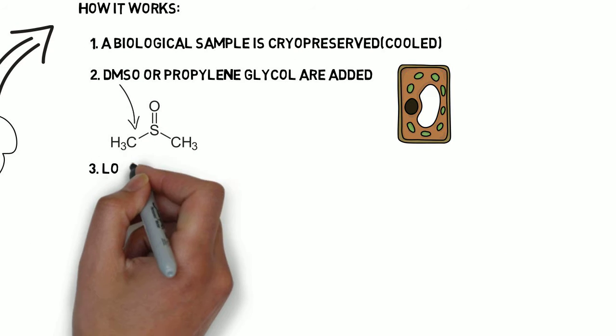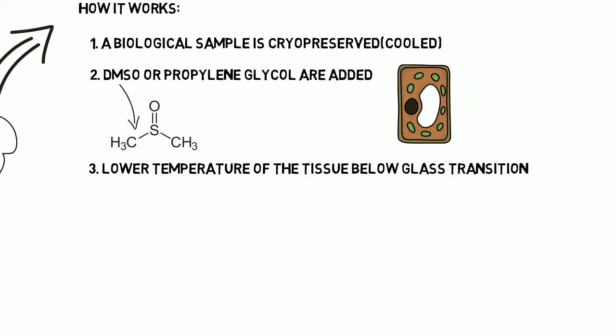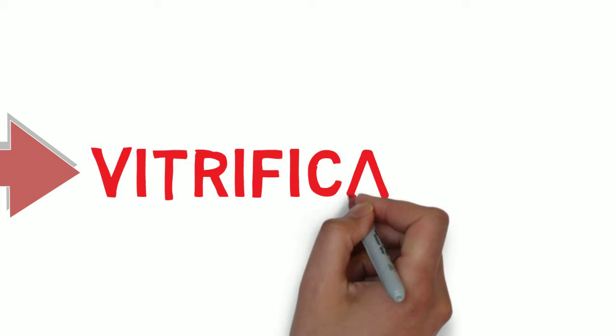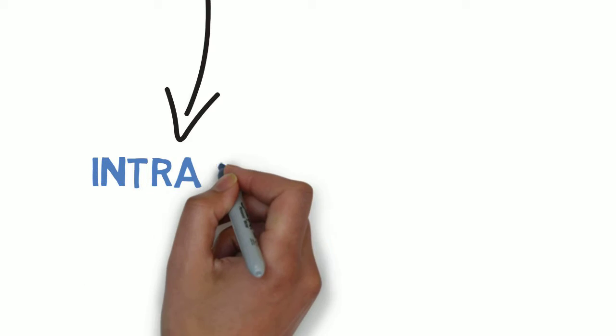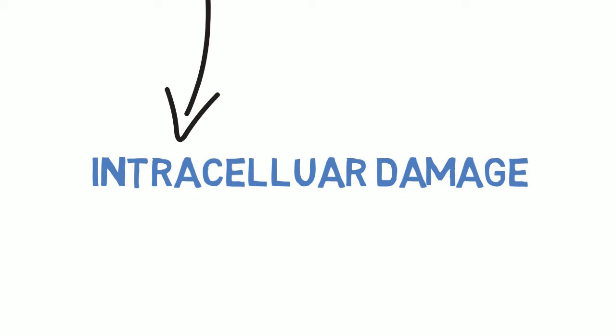As well as that, the temperature of the tissue is lowered below the point of glass transition. This is a very interesting process, and this process is called, well, vitrification. Now, you may be wondering why below the point of glass transition, which is roughly minus 137 degrees Celsius. It's done in order for crystals not to form inside the cell, as they would cause intracellular damage. In other words, they would damage the cell membrane.